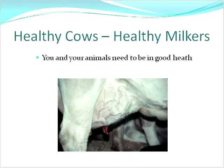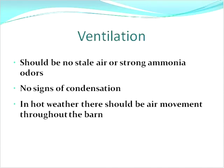Healthy cows. It may seem basic, but you need to make sure your cows are healthy and that the people milking the cows are healthy. Because a number of the disease outbreaks over the years with raw milk have been from people that are ill themselves and pass disease into the milk, or the animals can be sick. Either way, you can have problems.